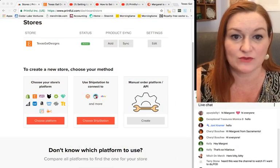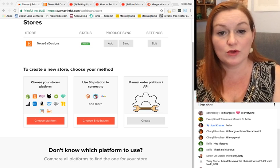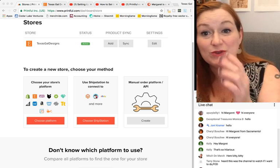Okay, Rebecca asked, what is the process to upload them to Etsy instead of using photos from Printful? Okay, so this kind of leads itself into, let me start the process for creating a shirt. What I recommend would be, when you're setting up Printful to integrate with Etsy, you've got to have a place for Printful to go.